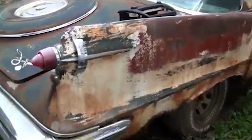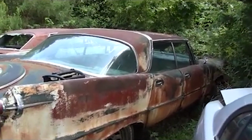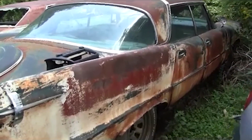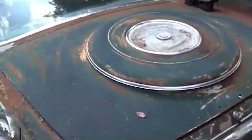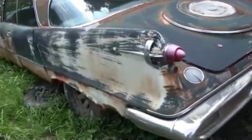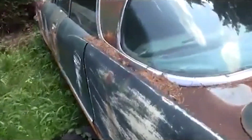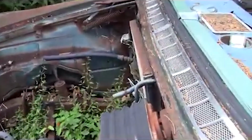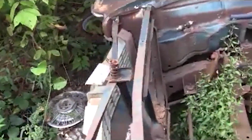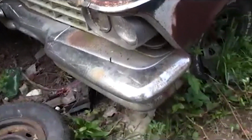Four-door hardtop Chrysler Imperial. Tinted glass. Well, the power plant's going. But there's a lot of good stuff on this Imperial.